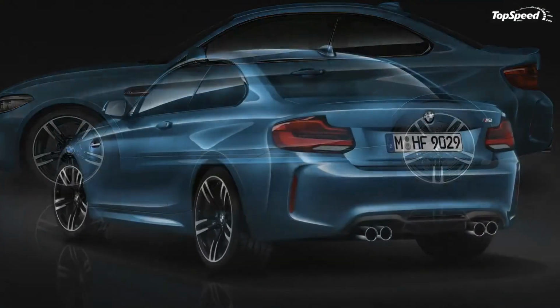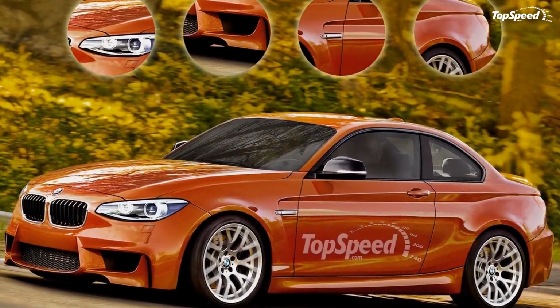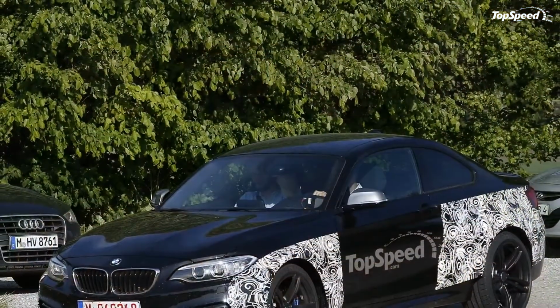Updated May 17, 2012: today we have a pretty cool rendering for the upcoming BMW M2. We hope you like it.